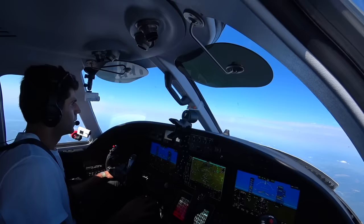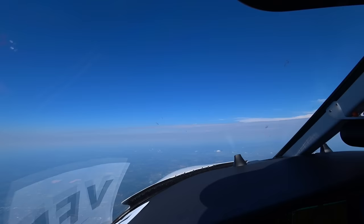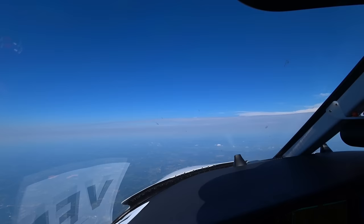So we do have some clouds in front of us here. We are VFR, so we're going to stop at 12,500 for now. Let that level off here. All right, cool. Going to the cruise detent.